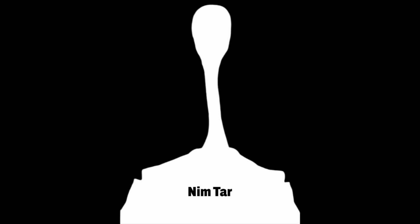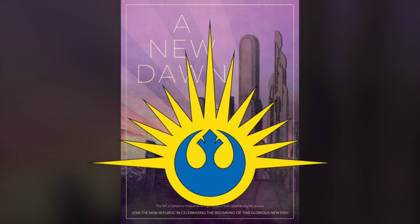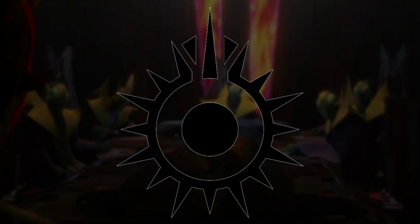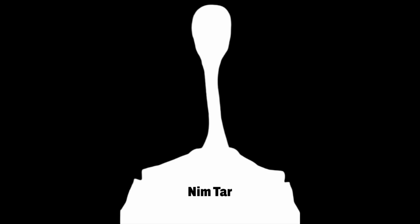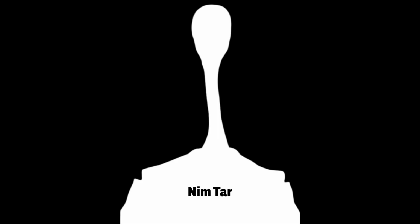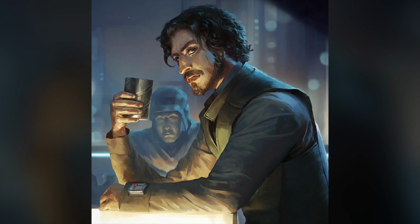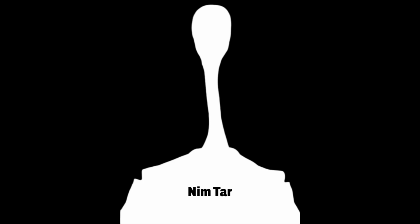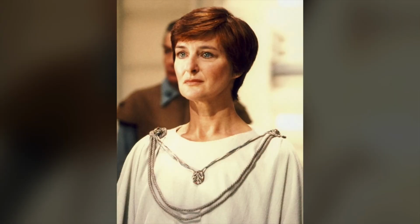Next up is Nim Tar, a male New Republic senator in 5 ABY. Nim Tar's son was kidnapped by the criminal syndicates, Red Key Raiders and Black Sun, in order to blackmail Tar into opposing the notion to send the New Republic military to Jakku by Mothma. Tar's son was saved by a team led by Sinjir Rath Velus, an ex-loyalty officer that abandoned the Empire after the Battle of Endor, and Han Solo. Tar then changed his vote so that he supported Mothma.